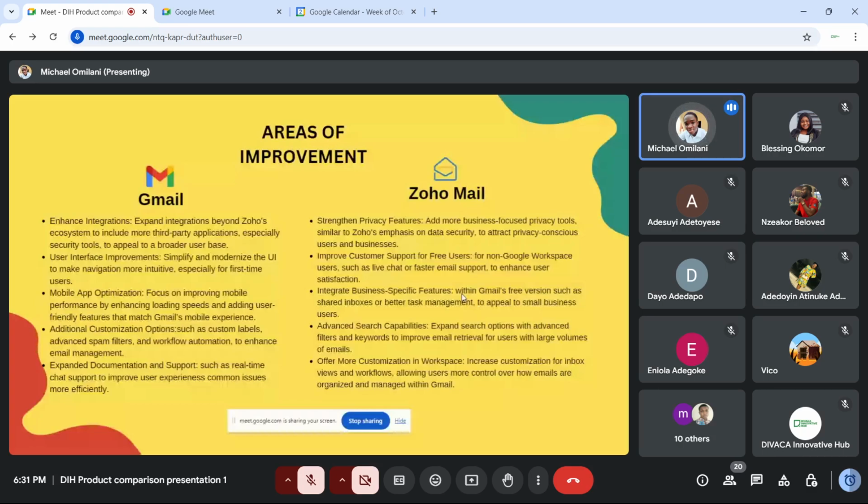So for mobile app optimization, focus on improving mobile performance, enhancing loading speed, and adding user-friendly features that match the Gmail mobile experience. So they really need to work on their loading speed because there are times that you send mail and it's not going immediately, especially on the Gmail app. You receive mail, you still have to wait a while before it comes in. So they need to improve on that.